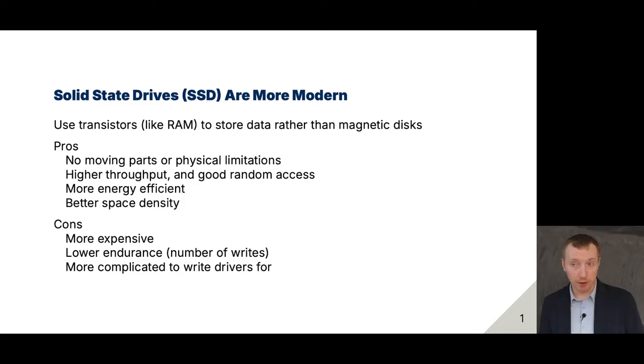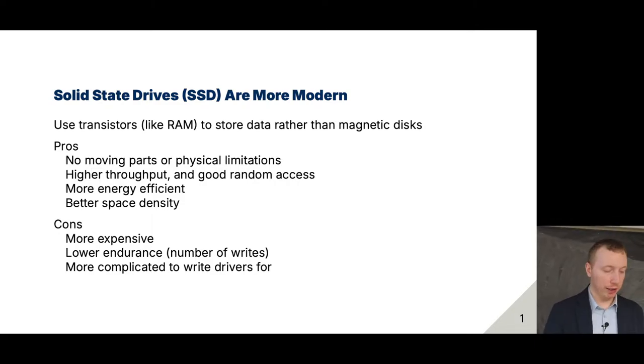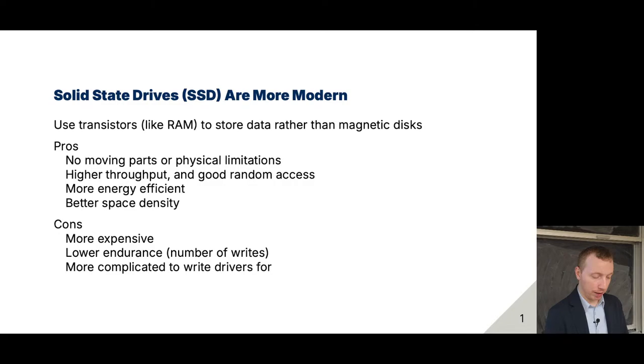They have lower endurance, so you can only write to SSDs a certain number of times before it just wears out and you're not allowed to write to it anymore. And they are more complicated to write drivers for in some aspects. We will touch on that a little bit, but not go into too much detail.